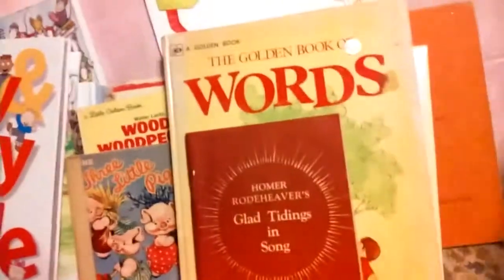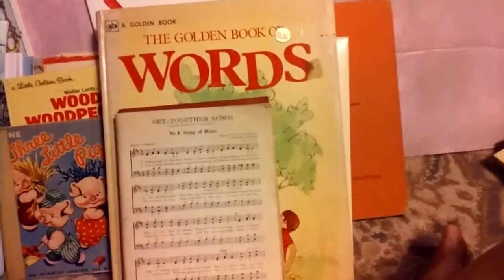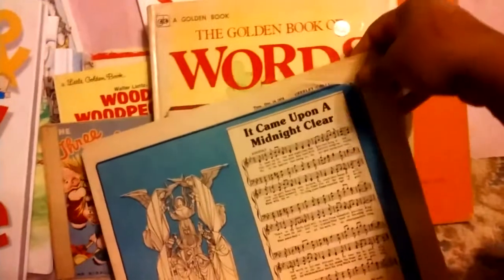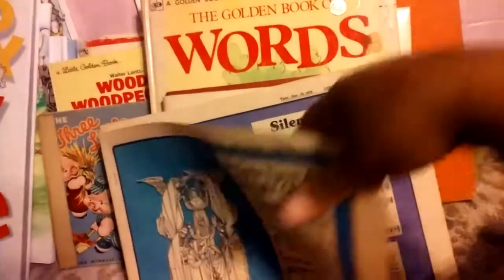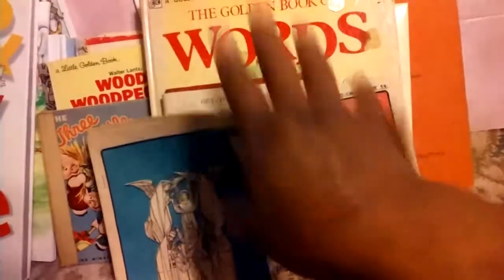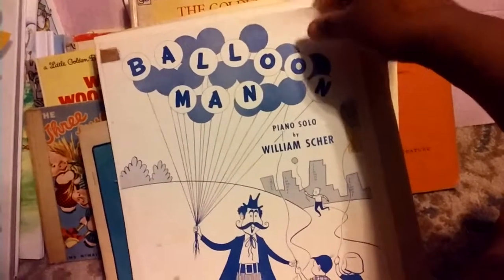And then I got some more music, which I feel bad because maybe somebody might actually use them as music books. I don't know. Because you know I'm just going to dissect them and chop them up. Look at this from 1978. It's actually the year I was born. Oh, when they used to print this in the newspaper, I guess. Isn't that crazy? And I just love the illustrations on this. I thought it was cute. And the balloon man. Also cute.